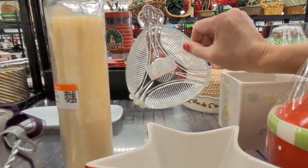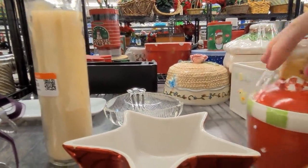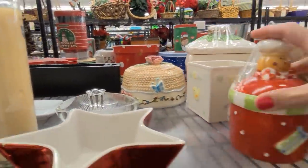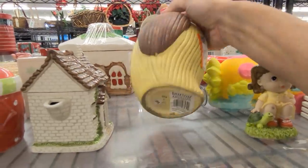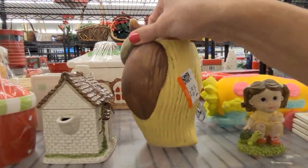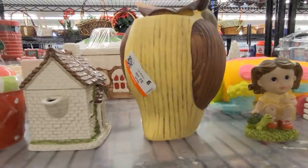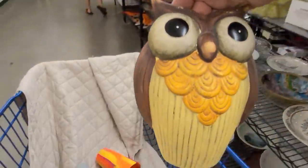It's quite a unique little glass dish. And this looks like half of a cheese dome, possibly. It's very lightweight though, not signed. Doesn't have its base, so I'm going to leave that. Look at this fun owl. Oh, he's Burton and Burton. He's very fun. These used to sell quite well for me, so I am going to pop him in the cart and have a look up on eBay Solds to see how these are doing.